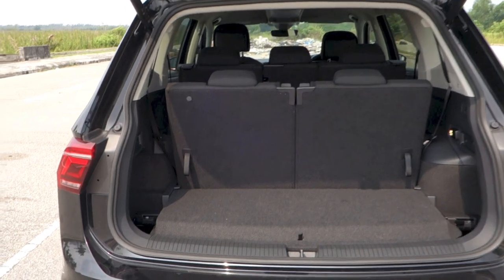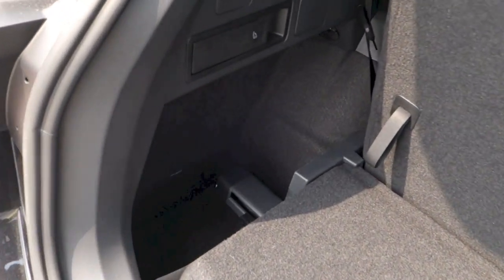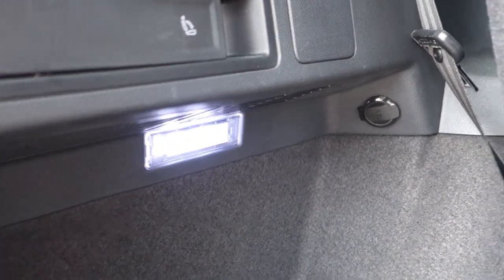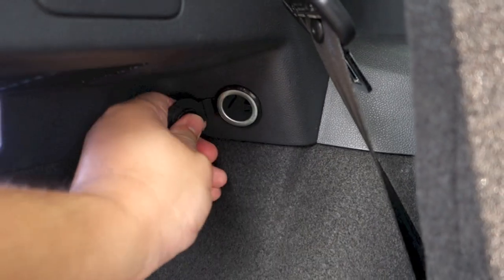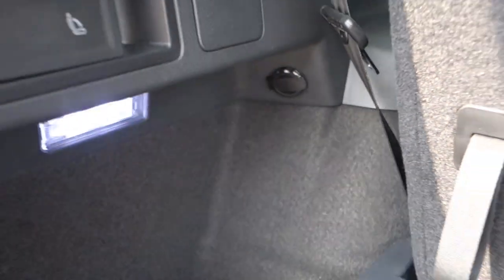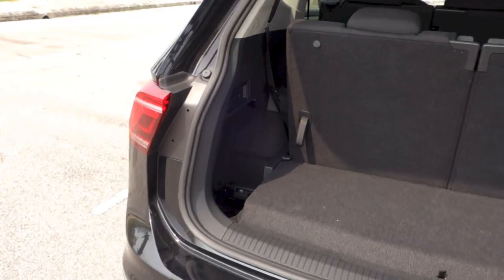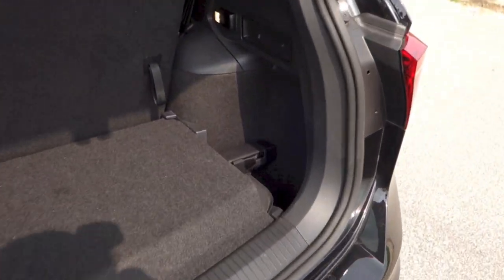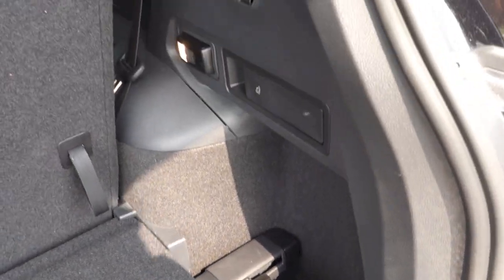Boot space in the Tiguan Allspace with all the seat backs in place is 230 liters. Fold the third row seat backs down by the levers next to the third row seat headrests and the boot space increases to 700 liters. With both the middle and the third row seat backs folded, boot space then becomes 1775 liters.